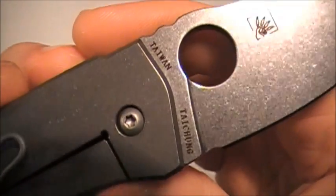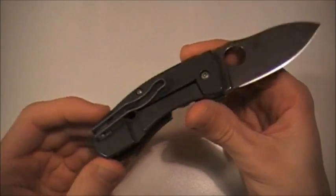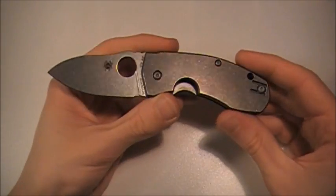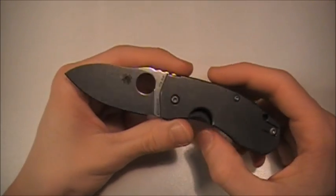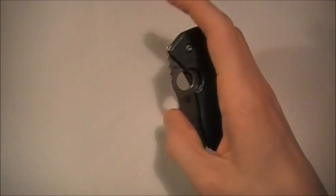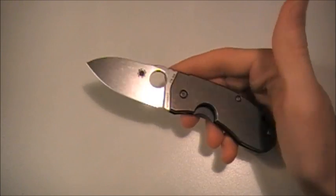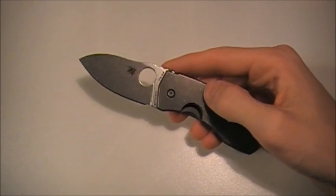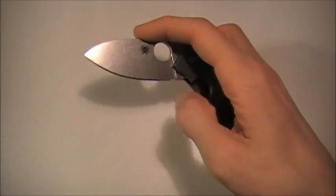Like I said, Taichung, Taiwan. And for those of you who are always bashing overseas-made knives, the Taiwan knives being China-made, they're not. It's the Republic of China. Taiwan is not a communist nation. They're America's allies. So they have free market, all that good stuff. So it's not like sweatshop labor, anything like that. Because I've had a few comments like that.